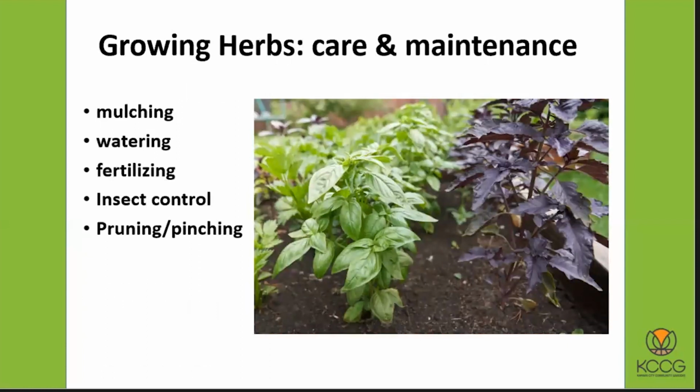And then again, just like we take care of our vegetables, there's certain things you're going to be doing. We recommend mulching, just because that stops the soil from baking and drying out. It keeps the ground soft. Plants are able to grow in the moister soil. The soil also stays cooler in the hot summer. If you put mulch down, you'll need to water less often. But obviously, herbs will need regular watering. The average garden needs about an inch of water a week.